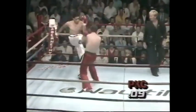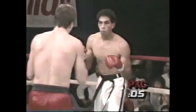Big connection there for Rick Roufus, and Lopez hung in tough. He's still standing. Final seconds, round 8.